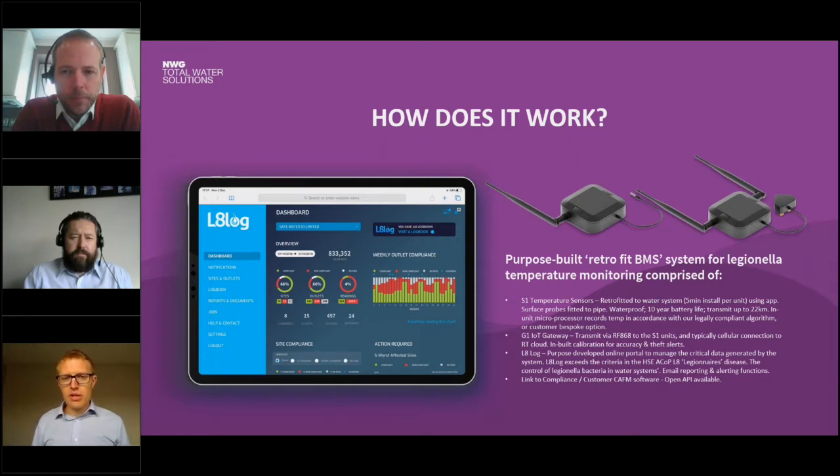Now they take temperature exactly in accordance with the guidance that's outlined in the HSG regulations, and that's really important. That's what the microprocessor in the box allows us to do. It allows us to really selectively take only the most relevant temperature data and transmit it. That helps keep costs down because you don't want to be taking lots of unnecessary data. You just want to carefully select the bits that you do want, and transmit and record those. That's the actual temperature sensor itself.